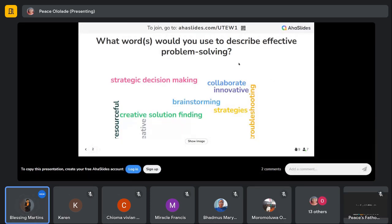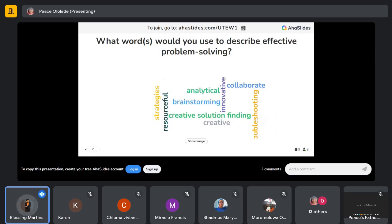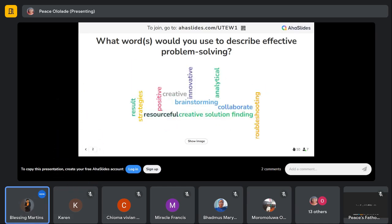All right. So what words would you use to describe effective problem solving? I can see analytical, creative, resourceful, strategic decision making. Is that a word? Strategic is a word, decision is a word, making is a word. So who is that person? See, when I say people are using ChatGPT, I will not know. Collaborate, innovative, creative, positive, results.